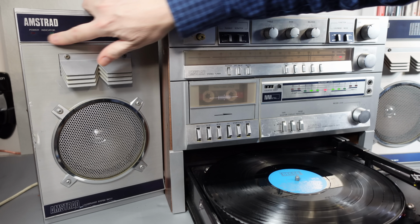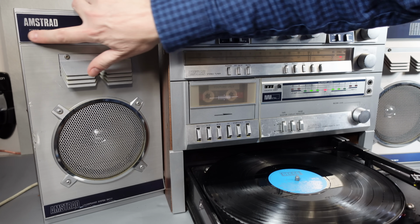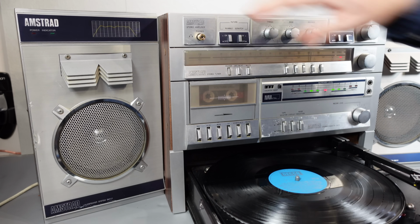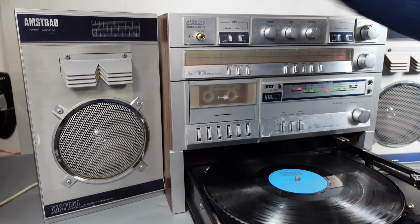One thing I want to mention, you see these indicators up here? This is something that quite excited me at the time, the idea of those flashing. Well, they never did, because they're power indicators. You have to have it really loud, and by the time you turn it up loud enough for these to flash, it just sounds awful.